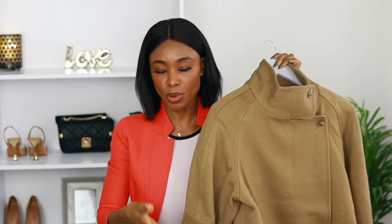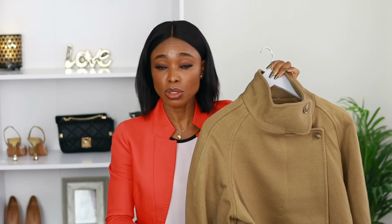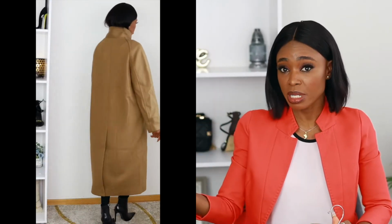The next item I picked from H&M is this beautiful coat that you could wear in this season. And this is a coat that you could layer with a dress as well. You could layer it with a cardigan and a jeans trouser or a pants trouser. You could wear this during the day, you could wear it at night. Combine it with an elegant outfit or create a classic outfit, even a chic outfit with this coat.